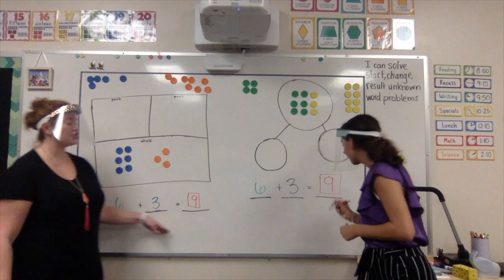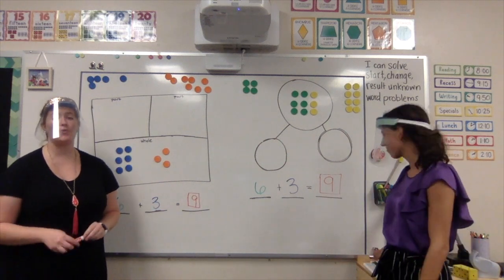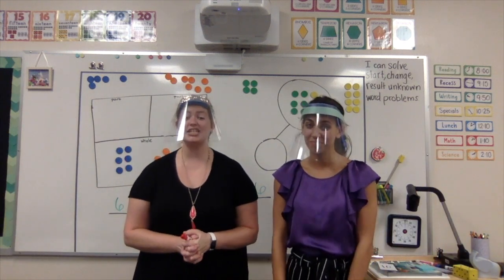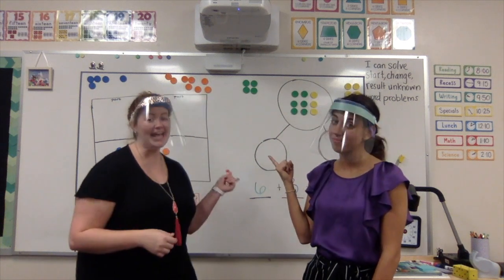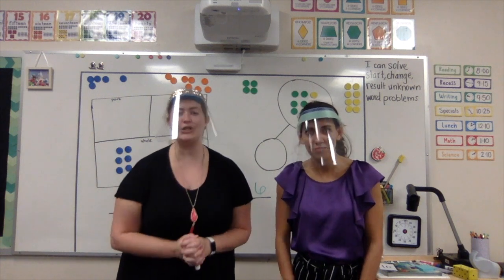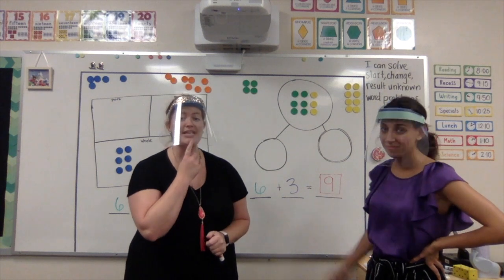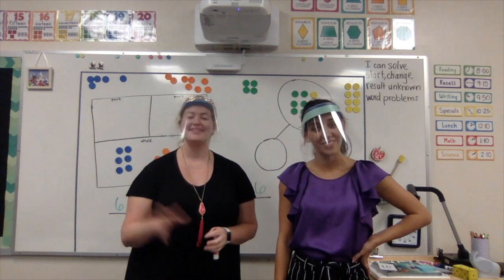So I was able to solve this number sentence, and I was able to create my own word problem. It's your turn. On Seesaw, you're going to need to solve some addition word problems using a part, whole mat and a number bond. You're going to have 1 problem for each. Then you get to make your own word problem. You're going to have to use your voice to tell us what that problem is before you solve it. Good luck.